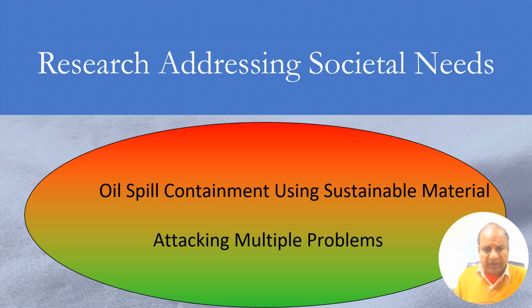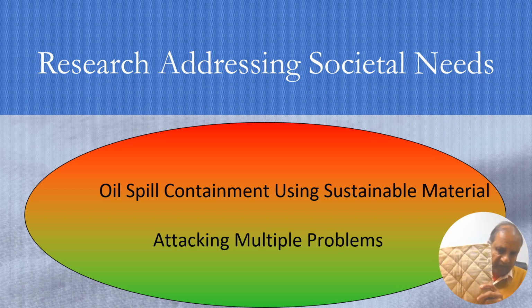The second example is an all-cotton, 100% cotton oil absorbent using sustainable material. There's no synthetic material in this product.